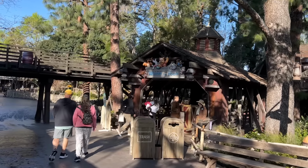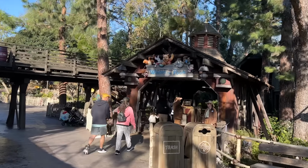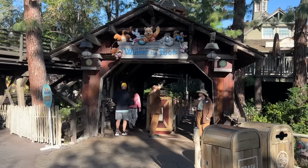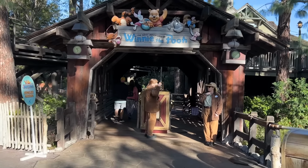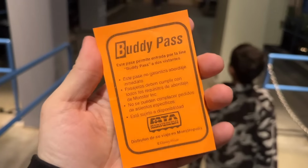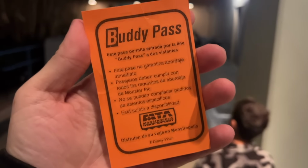Now, over here at the Many Adventures of Winnie the Pooh, you don't often really need any ride hacks because there's hardly any line, but I did learn about one relatively recently that you should take note of. Now, over at Disney California Adventure, we've been telling you for quite some time about the Buddy Pass on Monsters, Inc., but did you know that the Many Adventures of Winnie the Pooh has a Buddy Pass too? I just learned about this earlier this week.